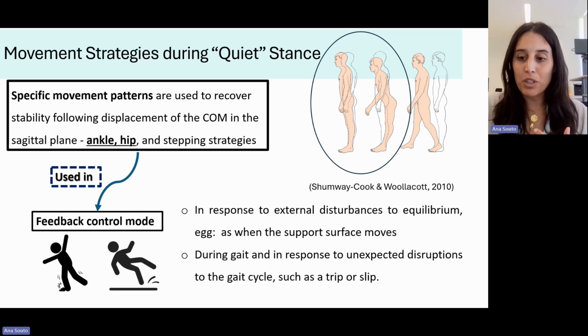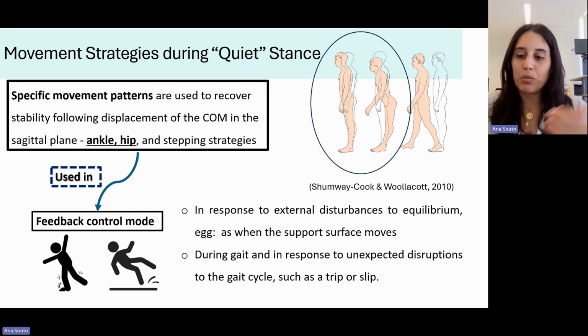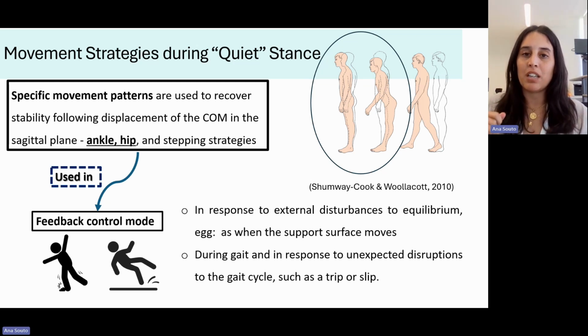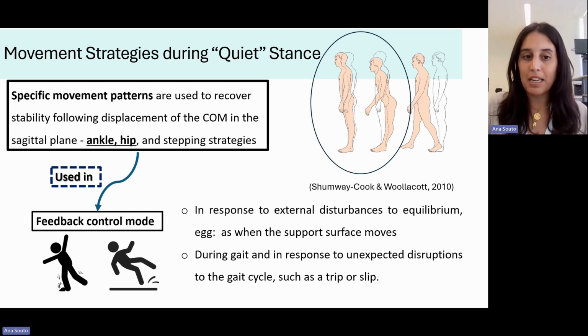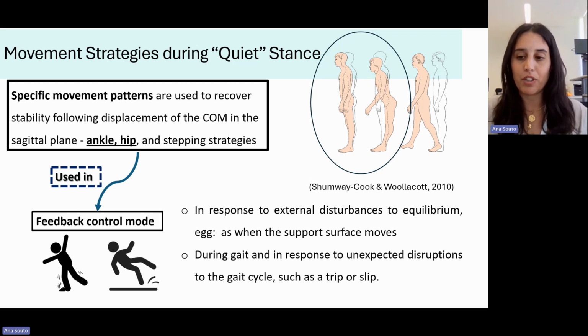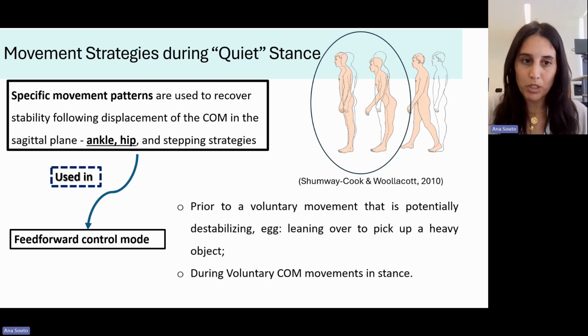And so now we can use these movement strategies or movement patterns in a feedback control mode as a reaction to an external disturbance. So we have to adjust the center of mass position after a disturbance, such as when we are on a bus ride and the bus suddenly stops, brakes, and we have to respond to that perturbation. Or during gait, in response to unexpected disruptions of gait, such as a slip or a trip, and we need to react to that. If not, we're going to fall.